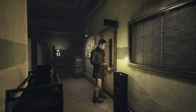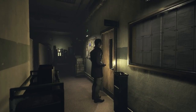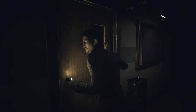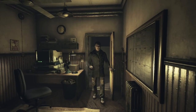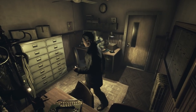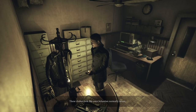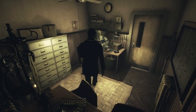This was locked, right? There's a lock, I can't open it. Well, let's use the keys. Yeah, it fits. But let's listen in, just in case. Okay. Right. So what have we got here? Just a small office. What's that? These clothes look like one Sebastian normally wears. Oh, okay. Yeah, all right. You might be in the right place, in the right office.